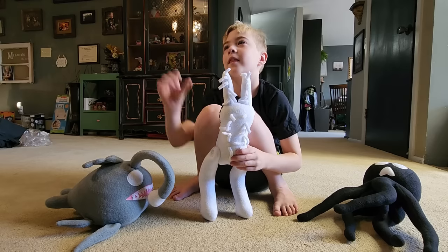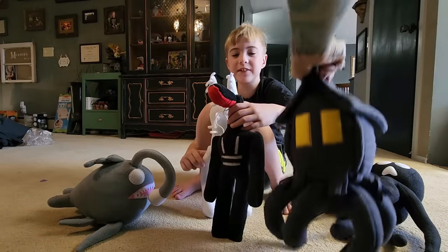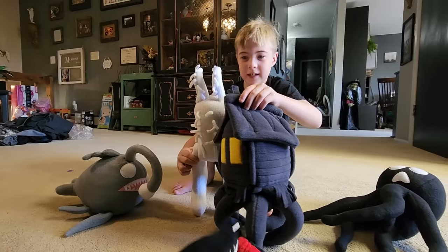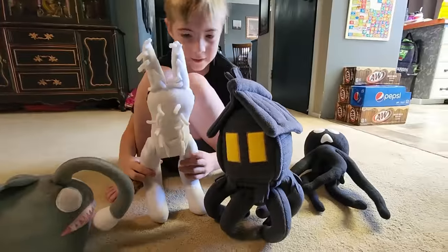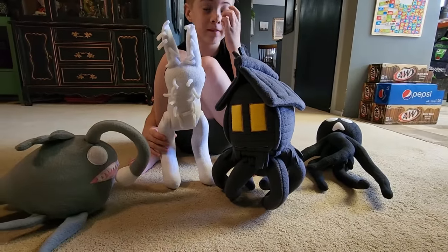Here's Ron Weasley with the bow. Look at that! Lighthead or red Lighthead? This is like the girl one. Look who's bigger! Househead! Look at Househead. He's all tucked.